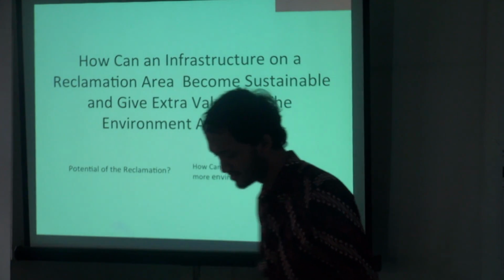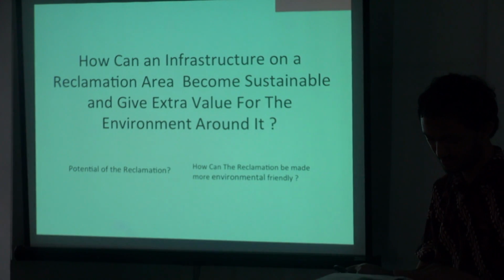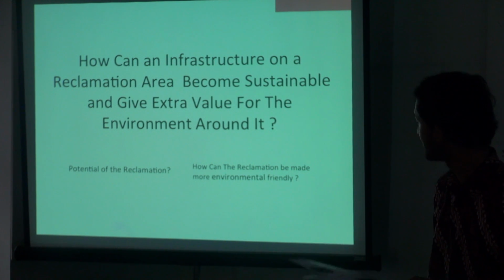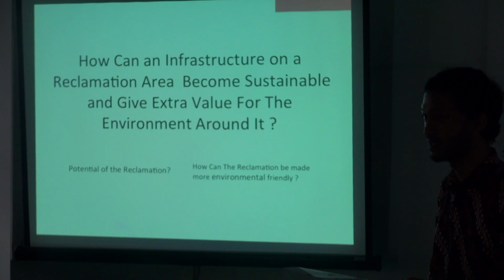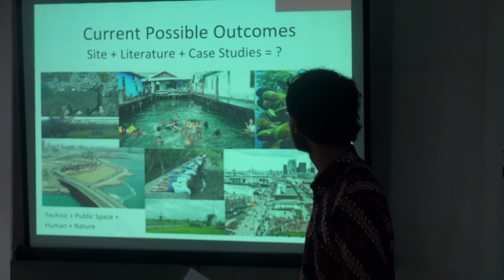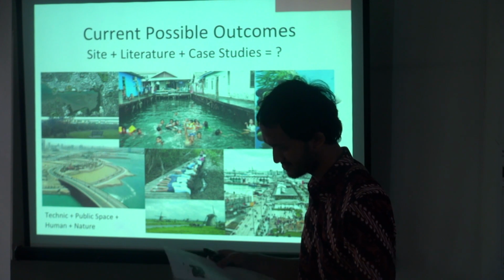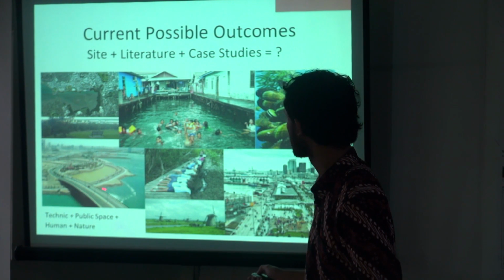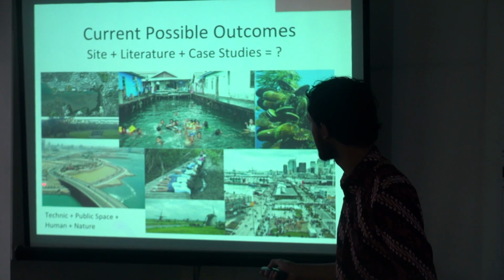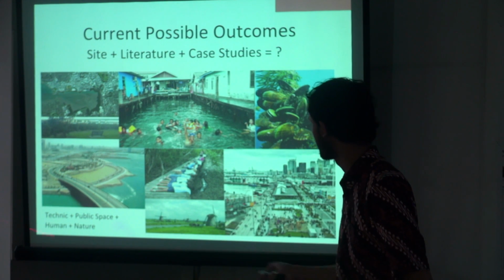It's driving me to a new question, from the main question: how can infrastructure on a reclamation area become sustainable and give extra value for the environment around it? What is the potential of the reclamation, and how can it be more environmentally friendly? From the current possible outcomes, I just learned that even in Jeddah, they try to make a public space so people in the city don't get bored and can access the sea. So even with a connection road, they can still have a connection between the people on the land and the sea, with nature.